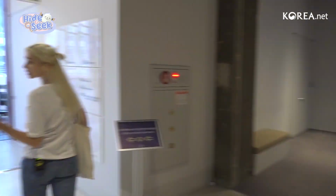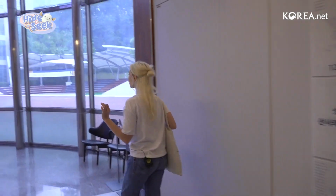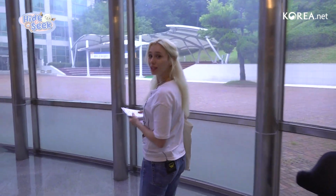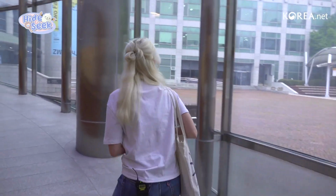All right, so this way it looks like we've got an immersive digital gallery. However, I don't think that that's what we're looking for today, because remember, Kocnuni's clue, he wanted us to find a specific artifact. And as much as I would love to go check out the digital art gallery, I don't think that that's where the artifact would be. So let's keep going.